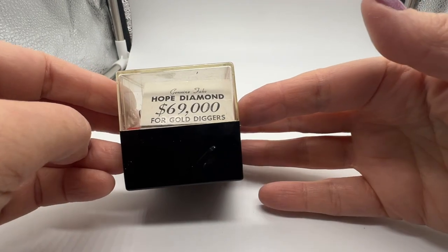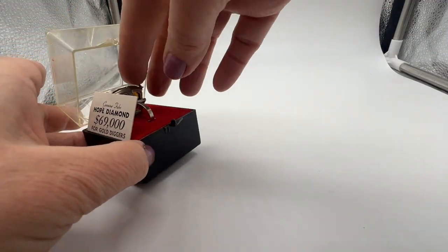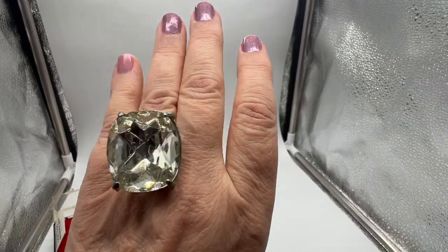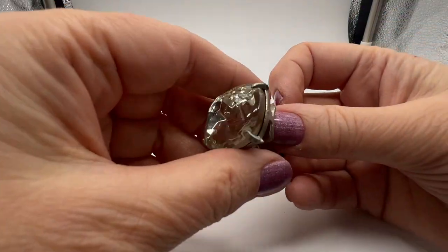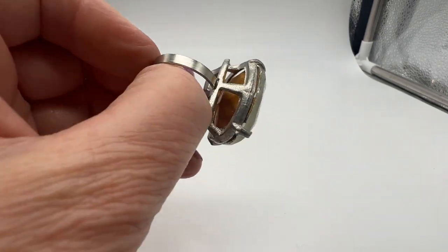Here's a ring that you might get a kick out of. I showed this one, I got it. A genuine fake Hope diamond, $69,000 for gold diggers. Here it is. Here's the size of the Hope diamond. It's very fun. Let me see if it fits me. Oh, it does. So that means it's gigantic because I have huge man hands. How fun is this though? I love this. Well, with Valentine's Day coming up, I'll have to show my husband, see if he can maybe get me the real thing this size.